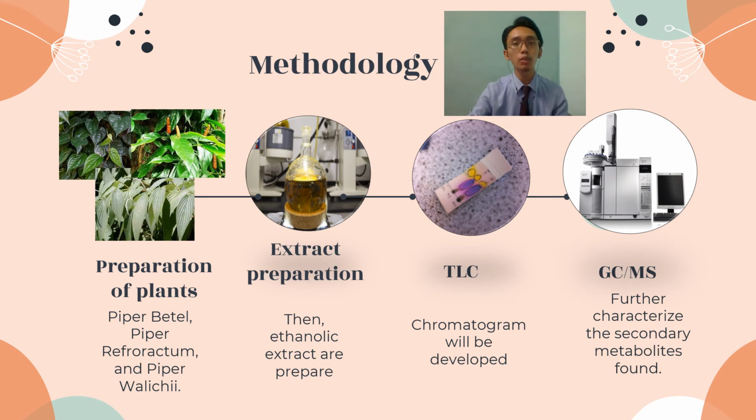In our experiment, we are going to use the thin layer chromatography technique paired with gas chromatography and mass spectrometry for further elucidation of the secondary metabolites. We are going to choose three species and they are going to be prepared in an ethanolic extract.